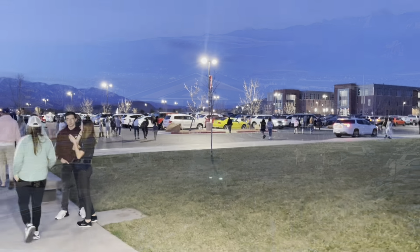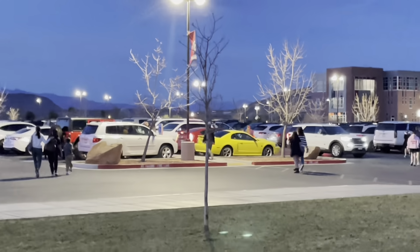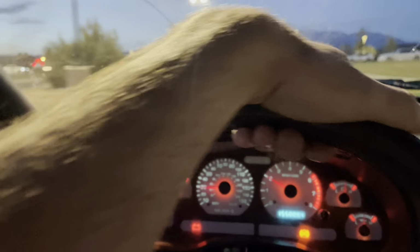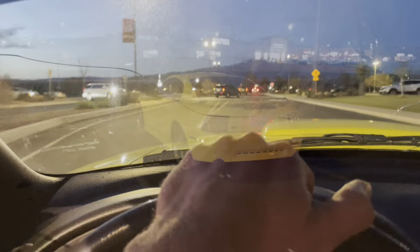But anyway, walking back out to the car at night, and that's another reason, all these people walking past the car, maybe bumping it and stuff.